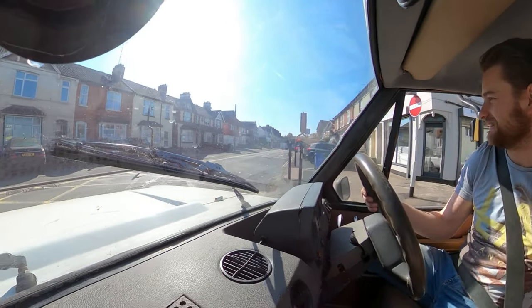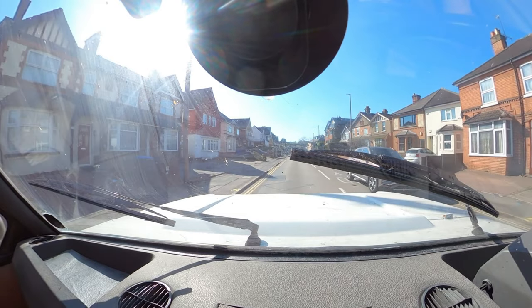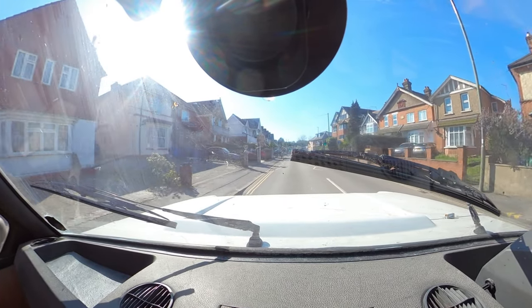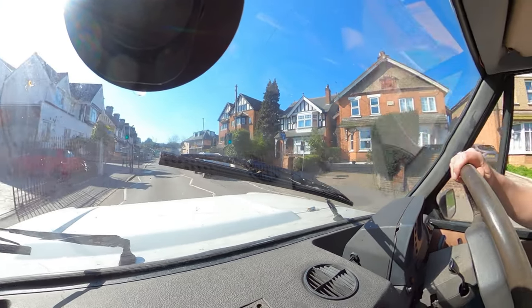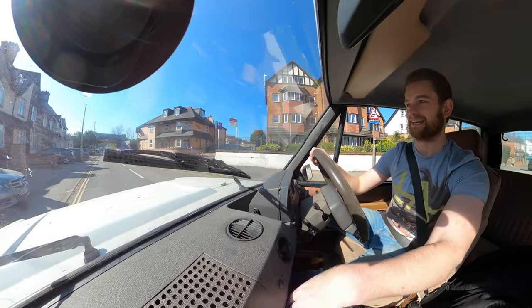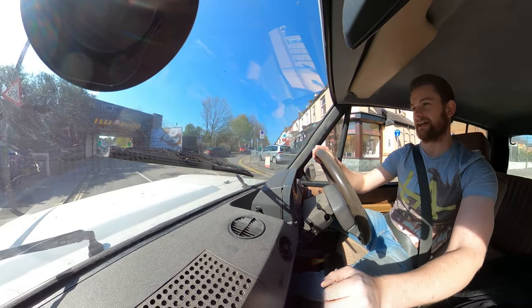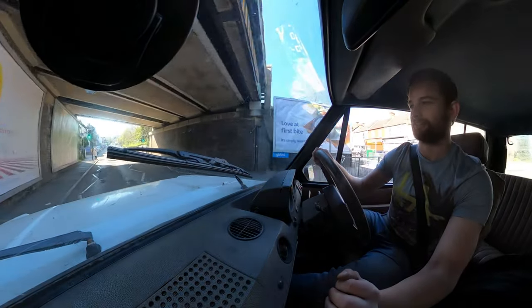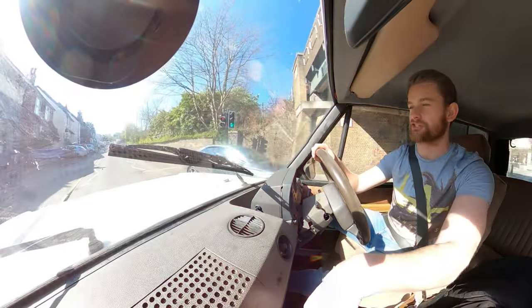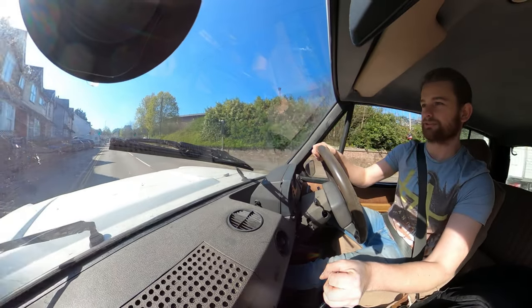No radio, you've just got the noise of a diesel engine. A bit more about that: it's a Perkins 4.236 engine. I don't know how you say it, but it's a 3.9 litre diesel. They use them in marine vessels a lot because they're known to chug and chug and just keep going. So they're very reliable, or supposed to be anyway.